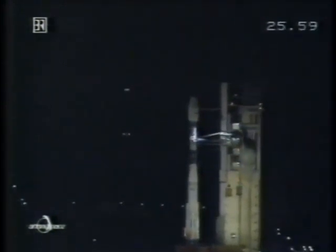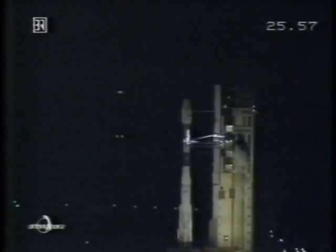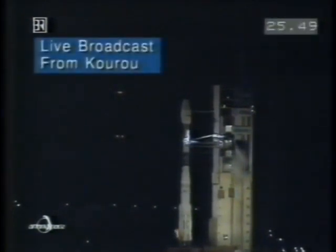From this land of contrasts, a very good welcome to you. Night has long fallen on French Guiana. It's 8:20 here in the evening at the European spaceport, and we're 26 minutes away from the launch of another Ariane, this time carrying Echostar 2.